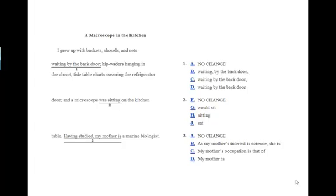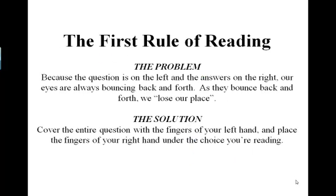In many of these cases, punctuation is the difference, but I didn't read it like that. I blasted right through the comma. Also, you notice that our eyes jump back and forth from left to right, and we lose our place. Therefore, the first 2 rules in reading the English section. Number 1, because our eyes bounce back and forth, we lose our place.